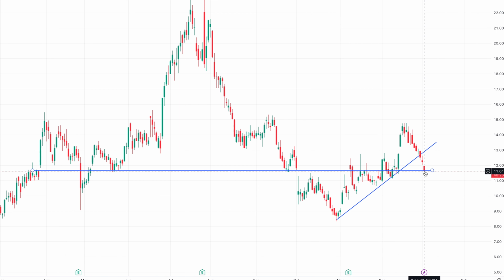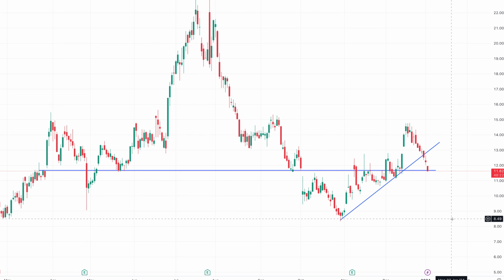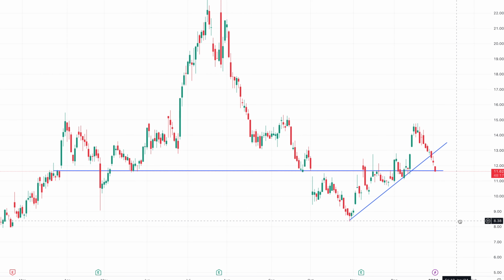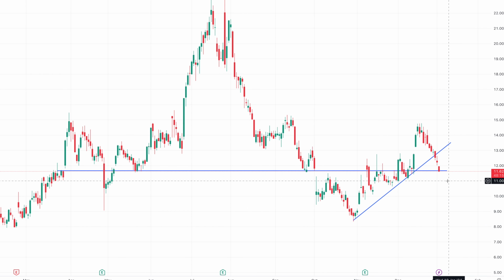Don't like it technically. It looks like garbage. But it's probably due for a bounce too here shortly. So I'll actually be adding, I think, myself personally at this point, especially if we get down into here. So yeah, my 2024 pick, and we can revisit this one later, I guess.